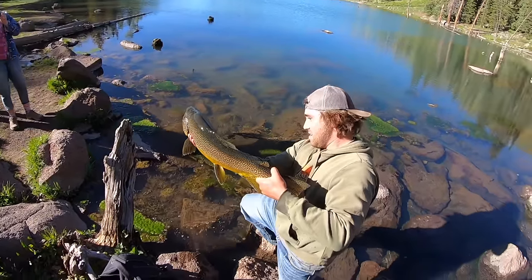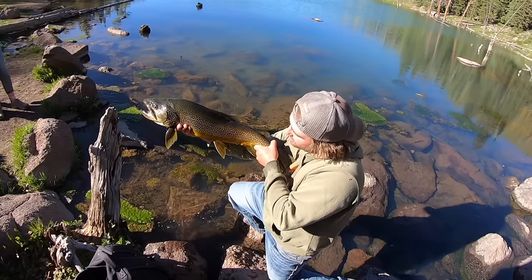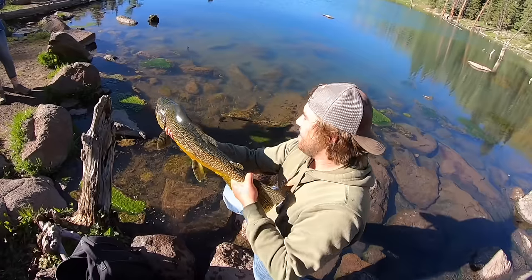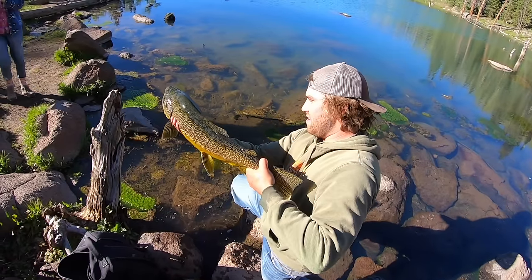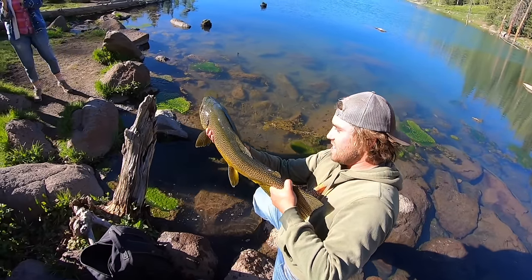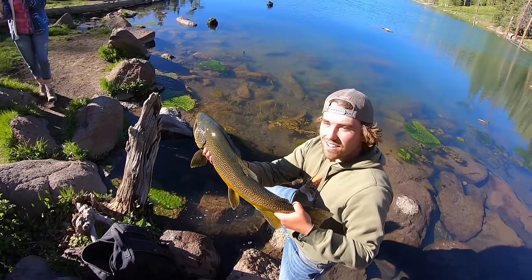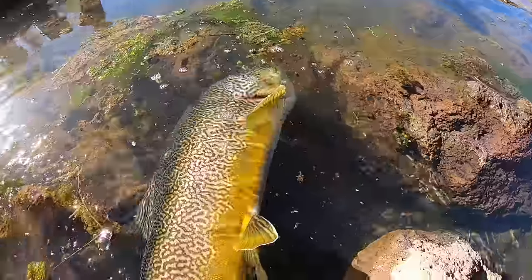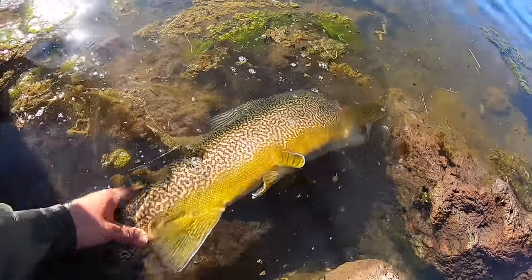That's awesome. How much do you think this weighs, probably? I would say you're looking at probably 22 inches, 24 inches, 6 or 7 pounds. Hard to say. It's a good looking fish. All right. Oh, man. That baby's going to live to fight another day.